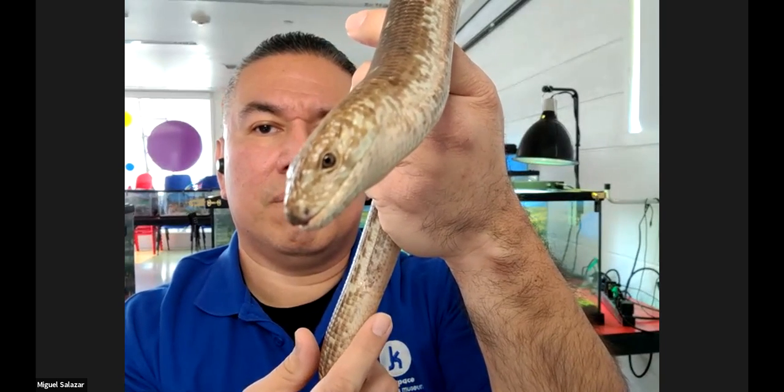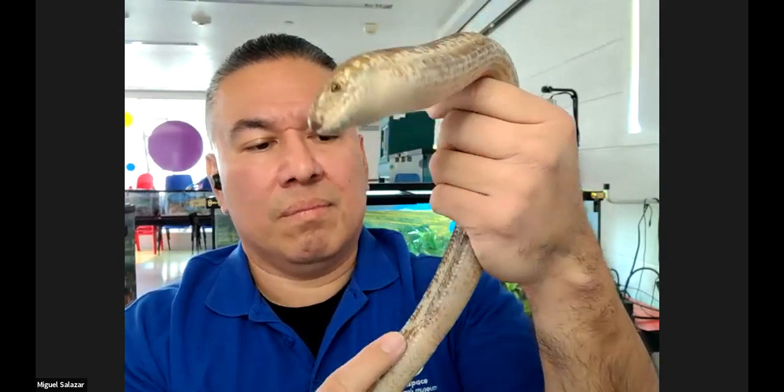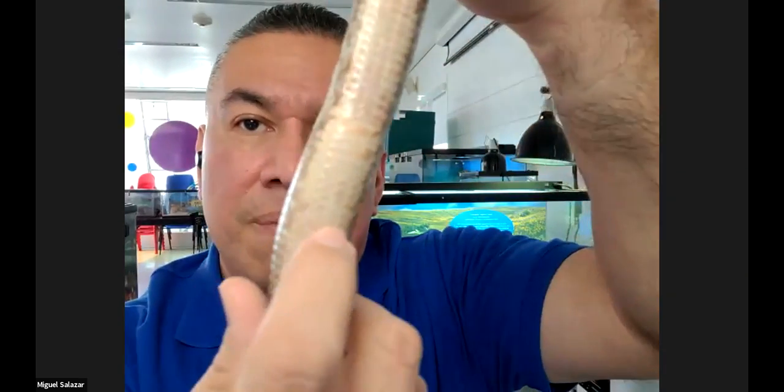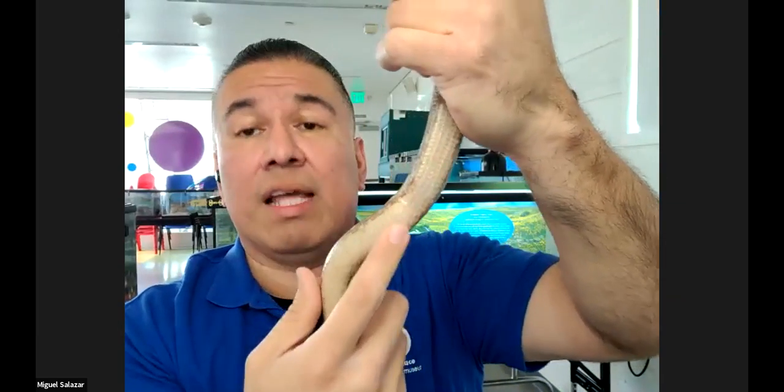I have a question. Is the lateral line where the belly scoots meet the regular scales? They don't really have belly scoots like snakes do. They're just basically a continuation of scales. Since they're not snakes, they don't have scoots like snakes do.